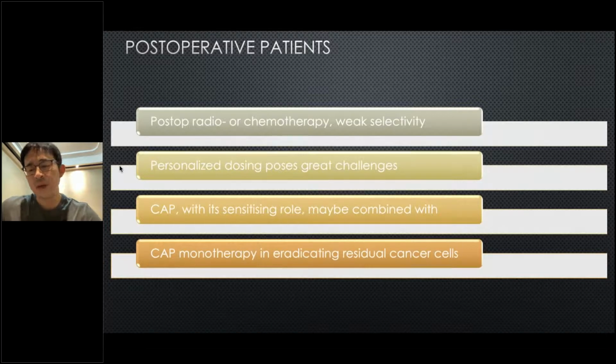So for some cancers, such as most of the head and neck cancers, in my specialty, we tend to do surgeries first. However, surgery alone might not be sufficient for preventing future recurrence. So therefore, this type of patients will need further treatment, such as post-operative chemotherapy or radiotherapy. However, personalized dosing poses great challenges to clinicians, as precise simulations of the electron path in tissues and the penetration depth and direction are very difficult.